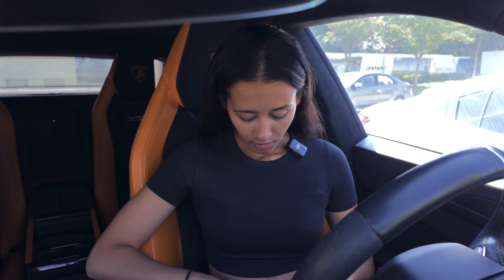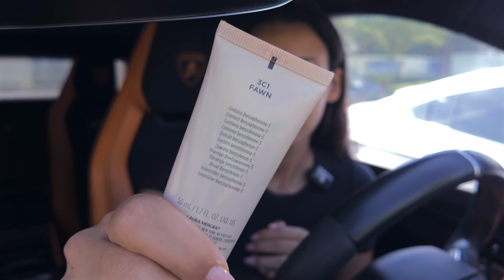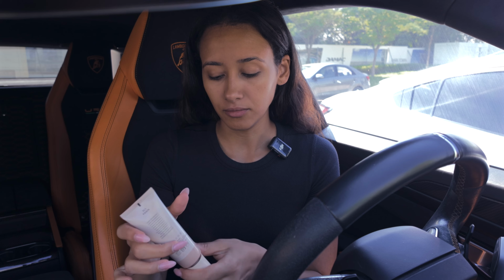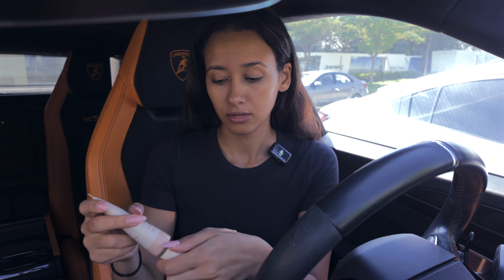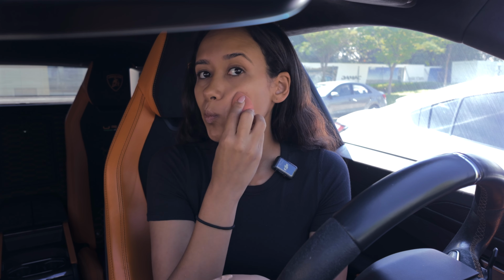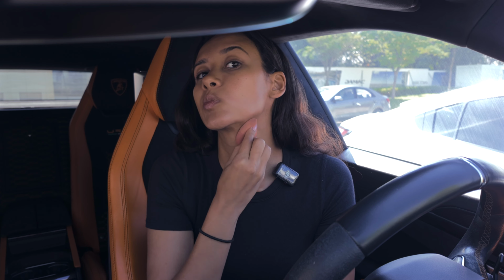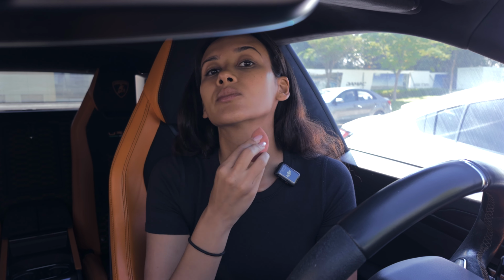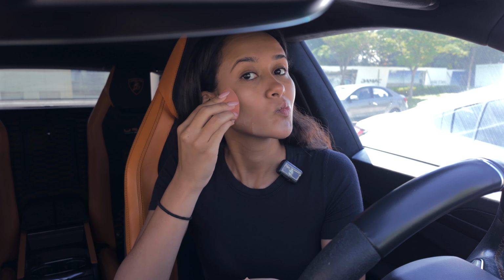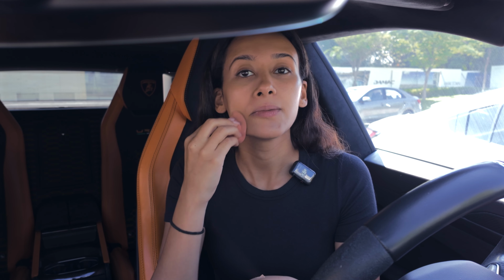Okay, then we go in with the Laura Mercier Tinted Moisturizer in 3C1 Fawn. I just put it on my hand. This is like a 10 minutes on the go makeup tutorial or routine.